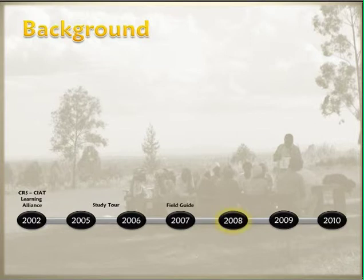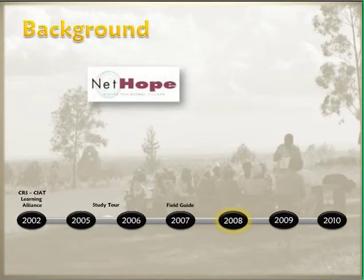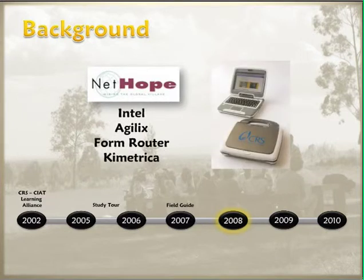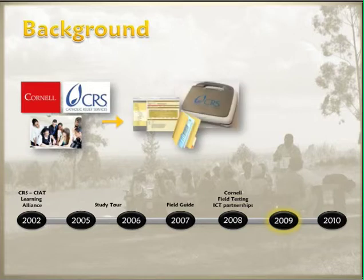2 more partnerships began in 2008. Cornell University began teaching a graduate class on this subject, and students partnered with CRS in the field to test and improve the training modules. CRS also began a partnership with NetHope, a consortium of NGOs and ICT companies who have provided computers, software, and support for training and data collection in the field. The following year, training modules and data gathering forms were adapted and loaded to ruggedized computers. The system was tested in the field.